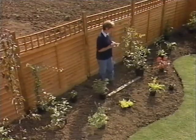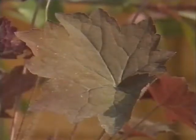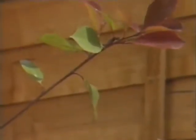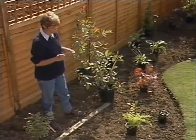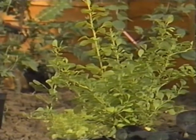And when it came to planting the rest of the border, colour was obviously an important consideration, and here we've got our red area. The red of the heuchera there will pick up the red tints on the young foliage of the Photinia. But red on its own can be a little bit flat if you're not careful. So to liven it up a bit, we've planted this bright gold Berberis thunbergii aurea, just in front of it there.